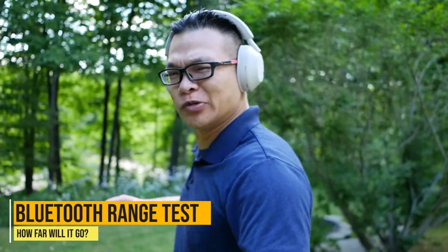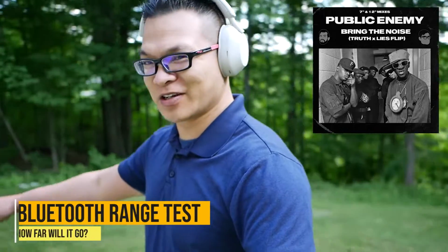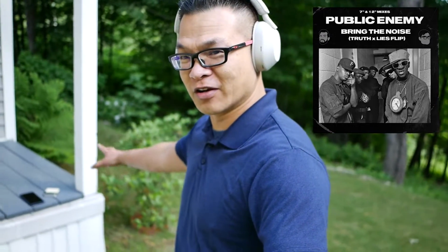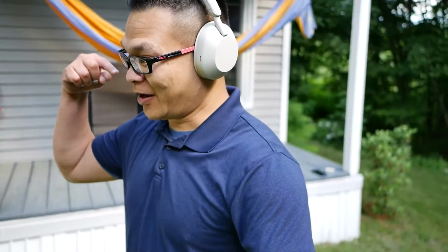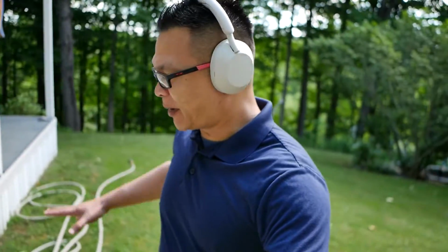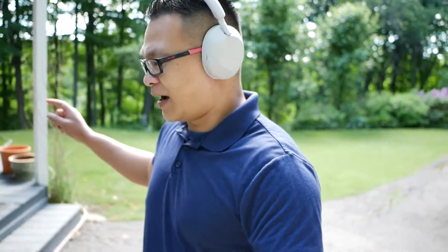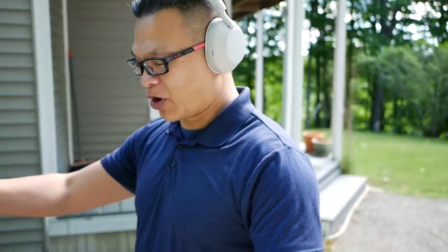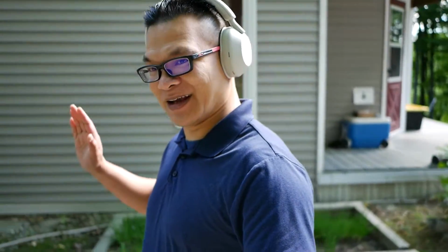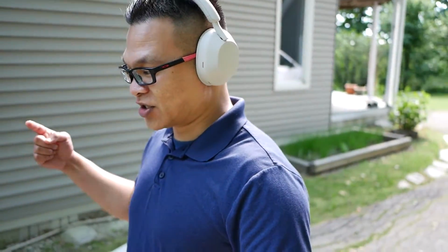We're outside doing the Bluetooth range test, guys. This is Public Enemy doing Break the Noise. There's the song playing at the end of my deck right here on the phone, a Pixel 6. And we're going to take these Bluetooth 5.2 equipped XM5s from the back of my house towards the side. And we'll see how well these things... Let me lower the volume of these a little bit. There you go. And we're going to see how far these things can roam before we start getting any kind of signal cutouts. I'm expecting good things on this.